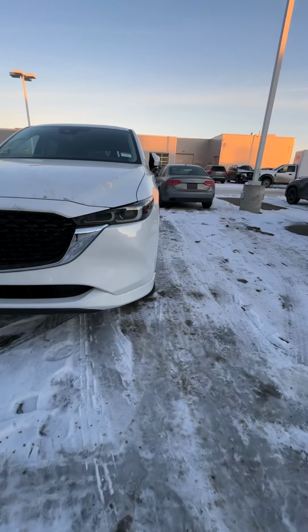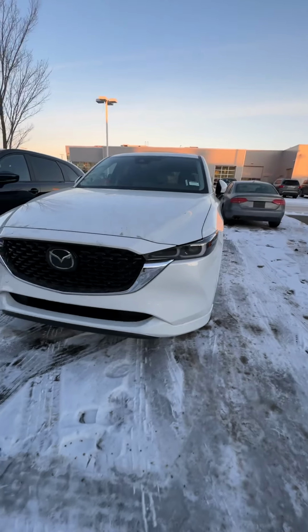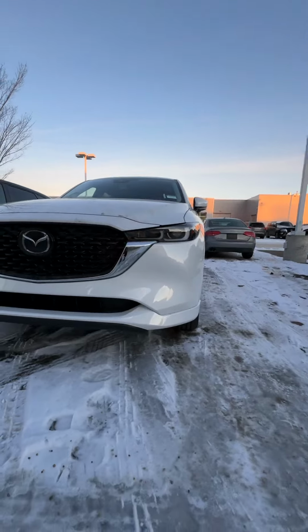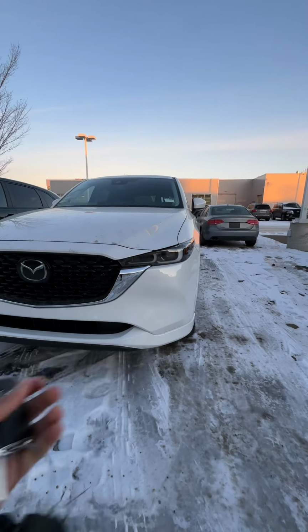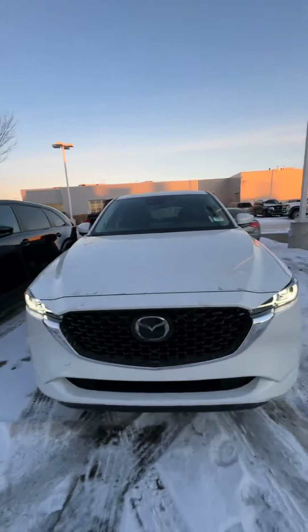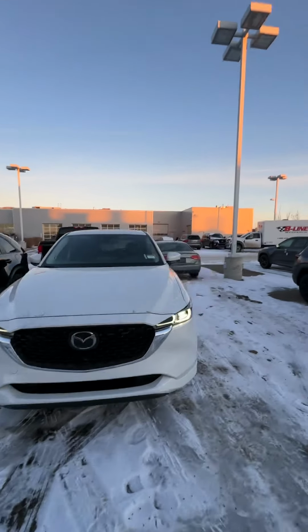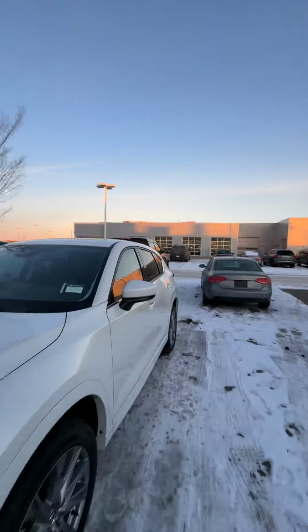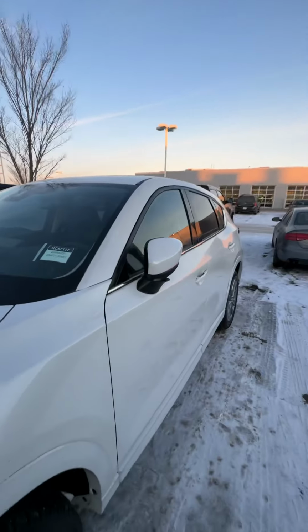Let me hit that unlock button, kind of give you a look at what we're looking at for Mazda's headlights. There's something a little bit different about Mazda's headlights, where you do have that adaptive technology, so it's going to move with your steering wheel. You have that adaptive cruise control sensor in the front with that really sharp LED lighting. Those mirrors actually fold in. I'm not sure if you saw that when I locked the car, but really nice, seamless look.